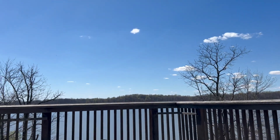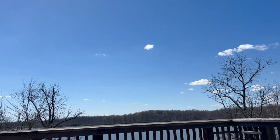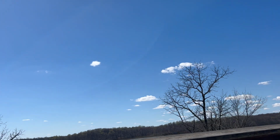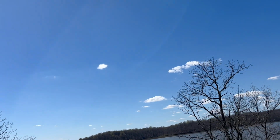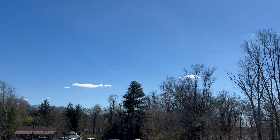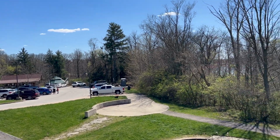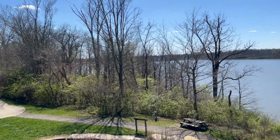Here we are on the back deck of the Earth Discovery Center, and it's a little after 3, so this will be what the view is like for totality on Monday. So the sun is way up there in the sky. Hopefully we have exactly this kind of clear weather for Monday.